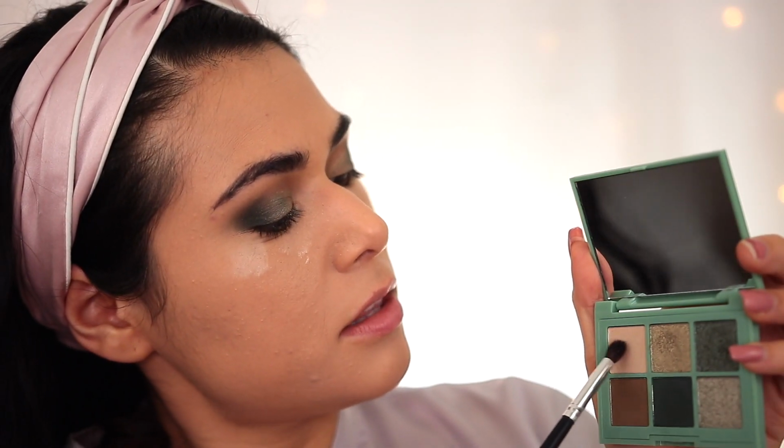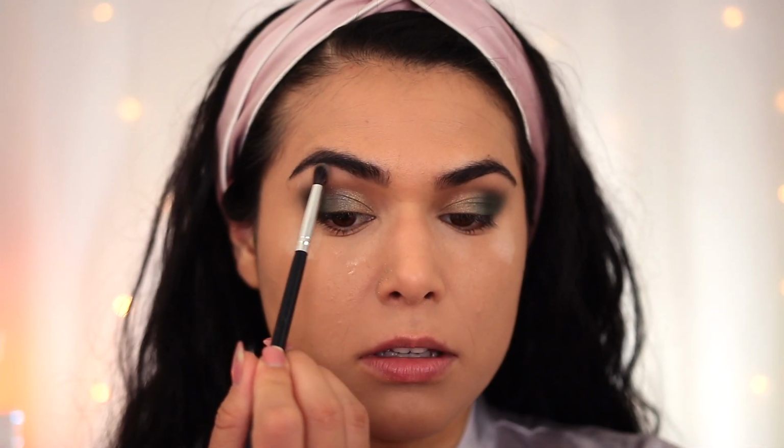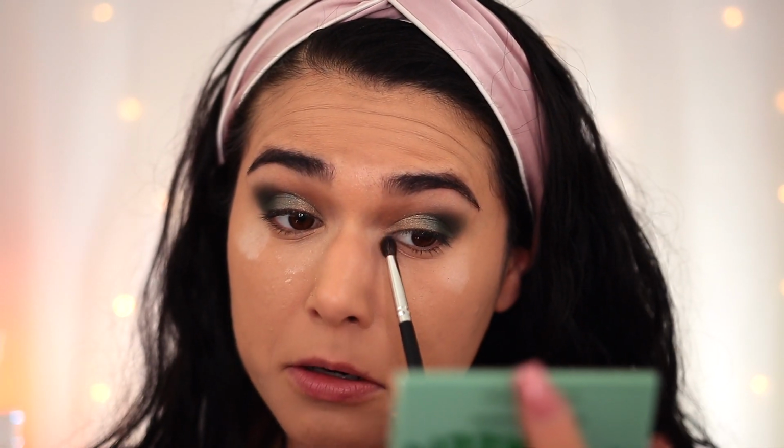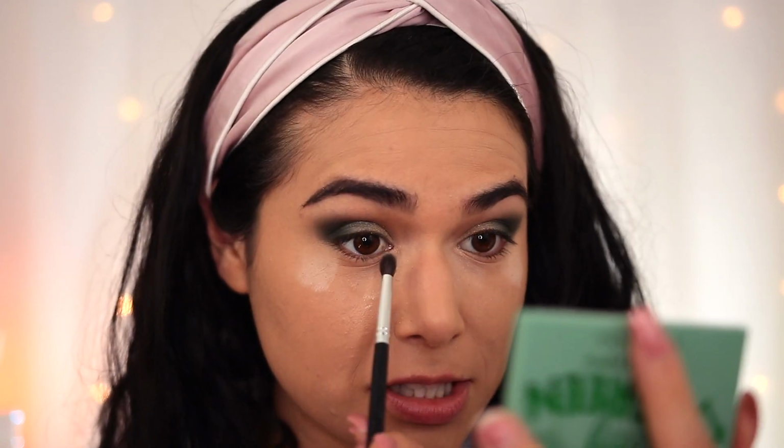All right, then just going into this, looks like a bone shimmery shade. That's gonna be my brow bone and inner corner. The other reason I like little palettes like these is that it's not hard to just pick a look and go with it. You're not sitting here like, oh, what shades should I use? Everything just works well together and you've got a cohesive look.